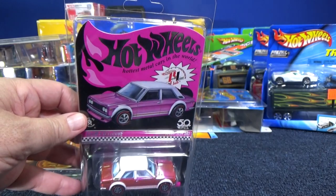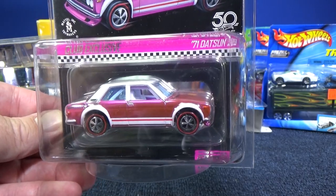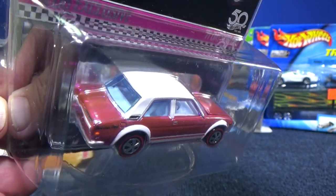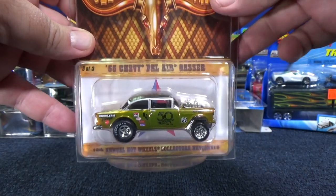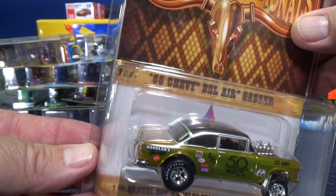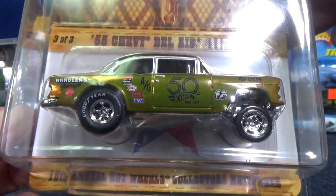Now, Friday night, we had the Redline Club party, and our pink party car was the '71 Datsun 510. Oh yeah, this is a beauty. Definitely one to have. I'm not sure if I'm going to keep mine, but it's nice to have it right now. And here's number 3 of 3. You have the '55 Chevy Bel Air Gasser. Pretty cool to have the 50th anniversary logo on there for Hot Wheels.